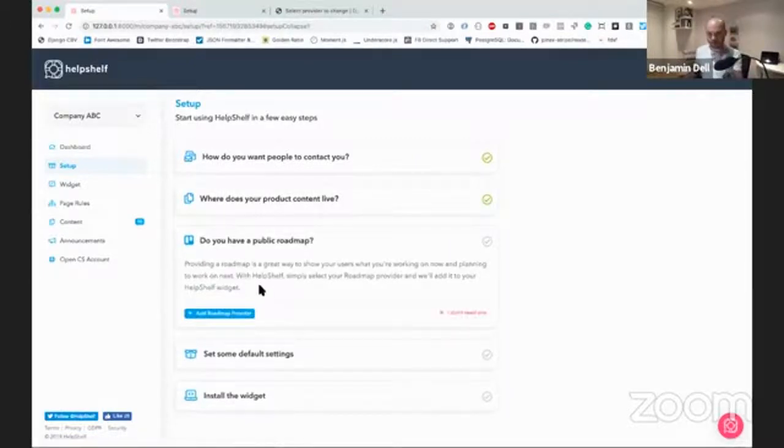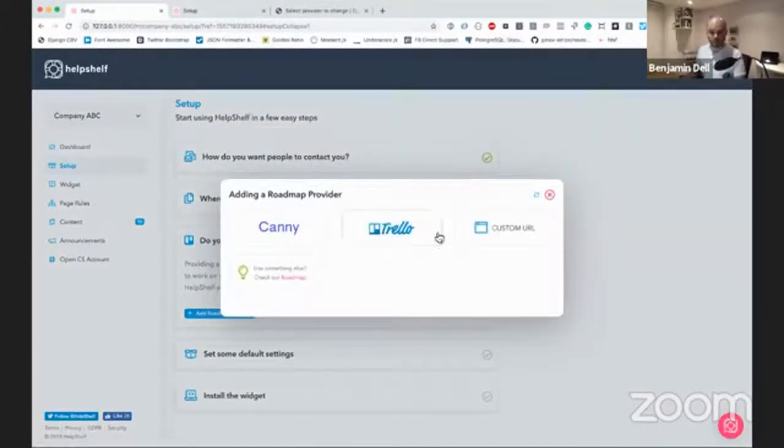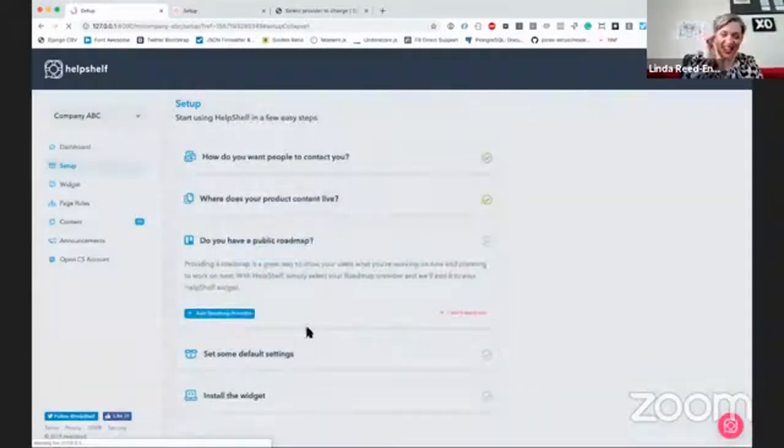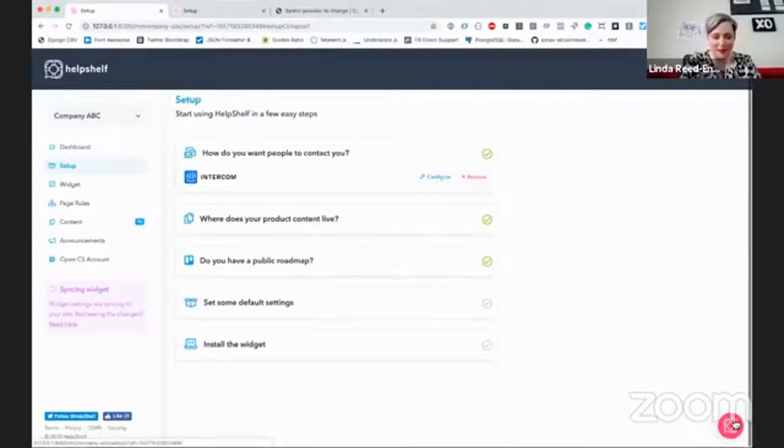Do you have a public roadmap? Only really pertinent if you have software products, but you might have a roadmap for your service as well. So let's just put in a custom URL. Again, just being intentionally, God, I can't type in the morning. You know what I mean. So we have a roadmap there. We've got the general feeling. Yep. Yeah, you get the gist.